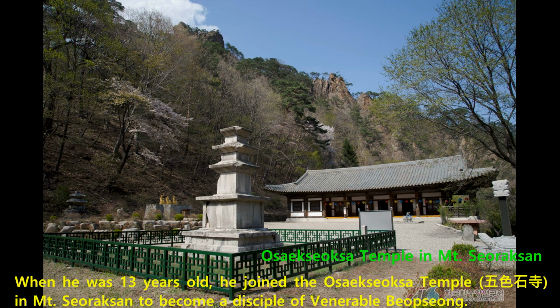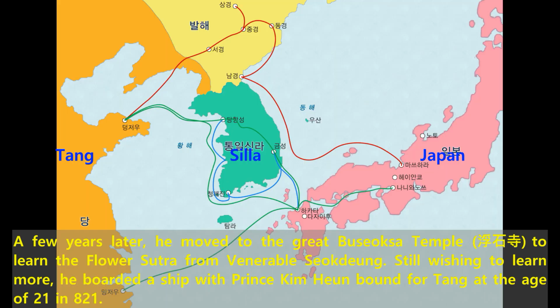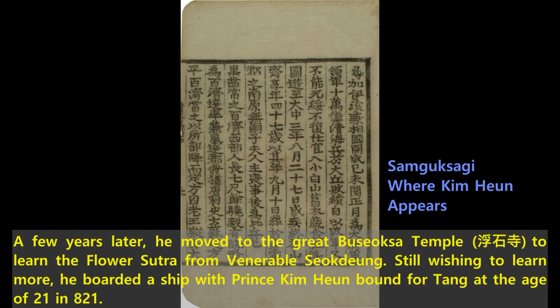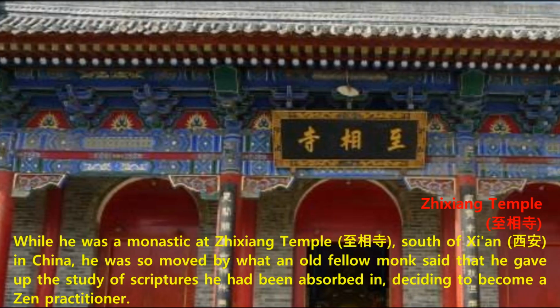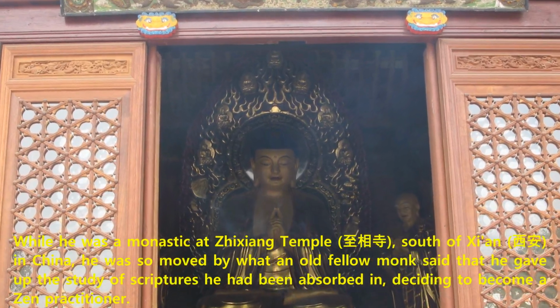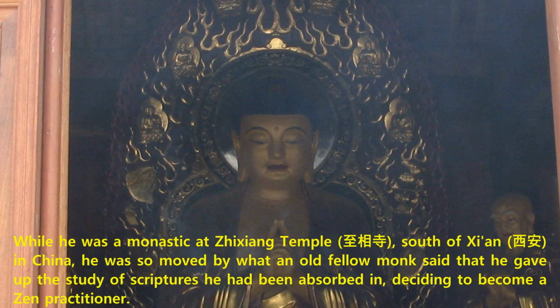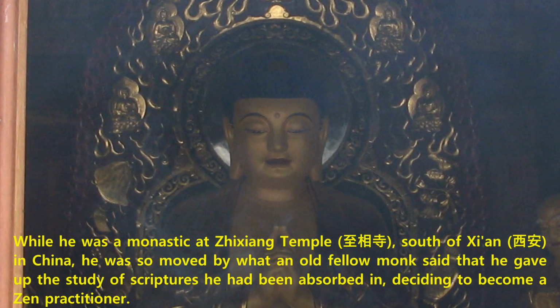When he was 13 years old, he joined the Oseksaksa Temple in Mount Saraksan to become a disciple of Venerable Bopsang. A few years later, he moved to the great Busaksa Temple to learn the Flower Sutra from Venerable Sakdung. Still wishing to learn more, he boarded a ship with Prince Kim Hun, bound for Tang at the age of 21 in 821. While he was a monastic at Jixiang Temple, south of Xi'an in China, he was so moved by what an old fellow monk said that he gave up the study of scriptures he had been observed in, deciding to become a Zen practitioner.